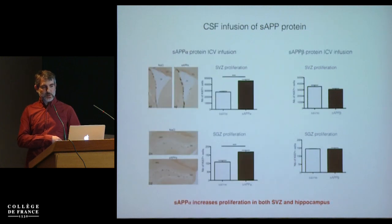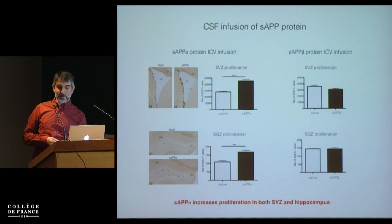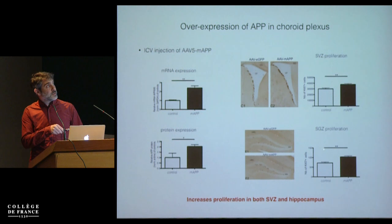For gain-of-function approaches, we infused the protein again in the CSF, to recapitulate what was done a few years ago. But now we also looked to see whether we could influence neurogenesis within the hippocampus, and this is indeed the case. As a control, we infused the sAPP beta protein, and this did not change proliferation within the two zones. And to confirm that APP is coming from the choroid plexus, we overexpressed the protein within the choroid plexus. So over a twofold increase in expression of the protein resulted in a mild but significant increase in proliferation in both SVZ and hippocampus.